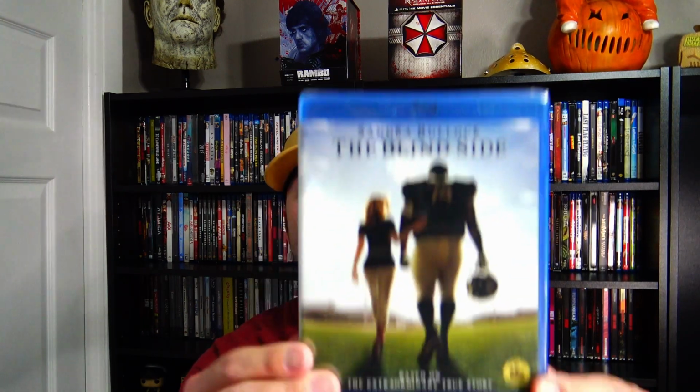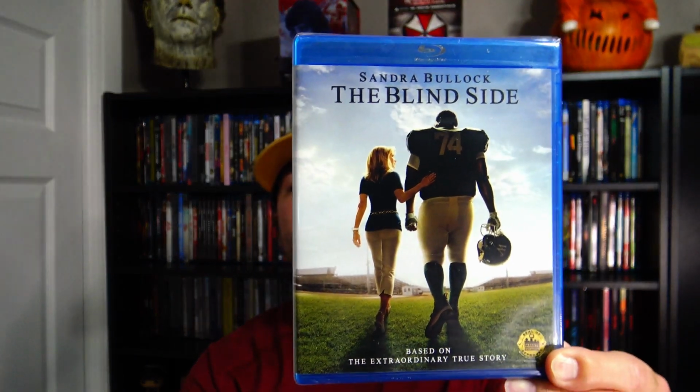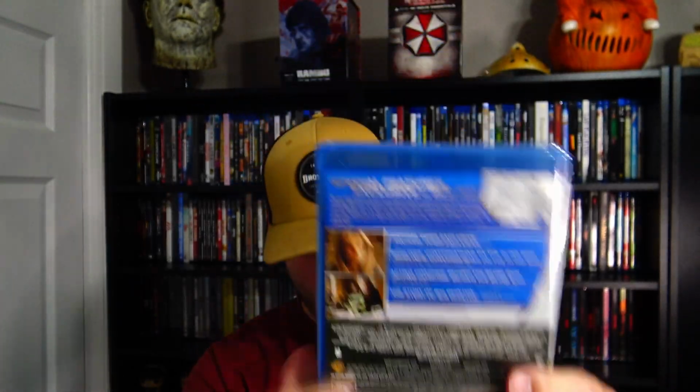So let's go ahead and I'll show you all these first ones that I picked up about, like I said, 2 months ago. The first one is going to be The Blind Side. This one's actually still wrapped. I would say this one was probably around $6. I've seen this before. It's been a while, but I think it's a pretty good movie, worth having in the collection.